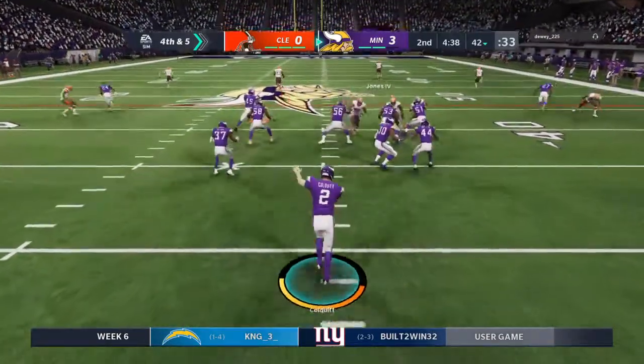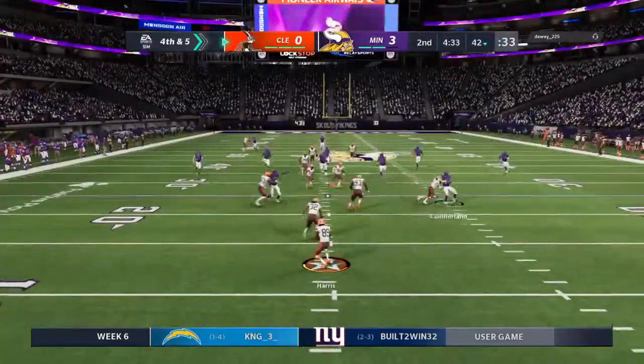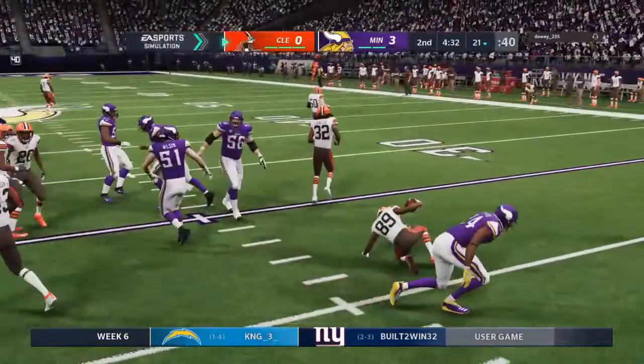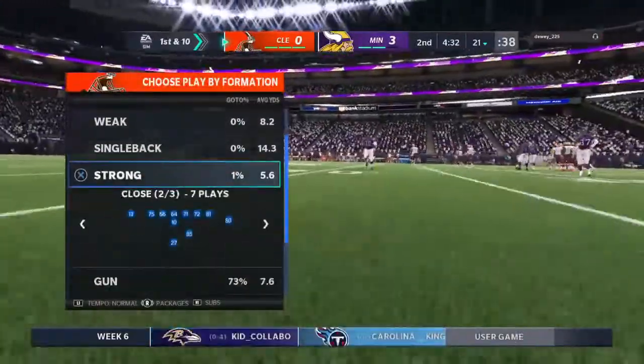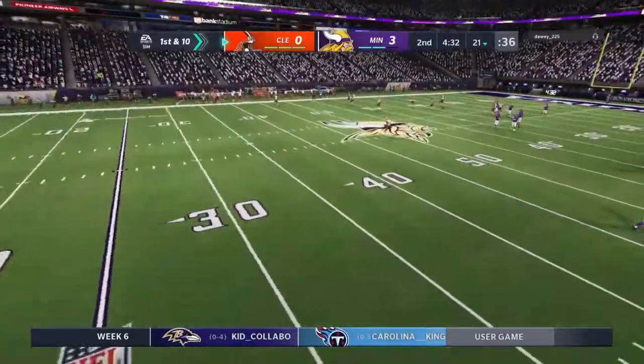Formation for the Vikings. He was only asked to punt once in the victory last week as he sends this one away. Harris to return. They'll call this a 41-yard punt, 7 on the return. And the Browns will take over, 1st and 10, 21-yard line.